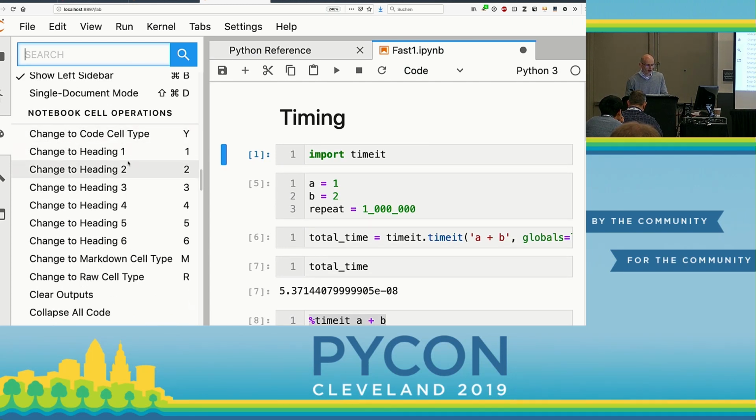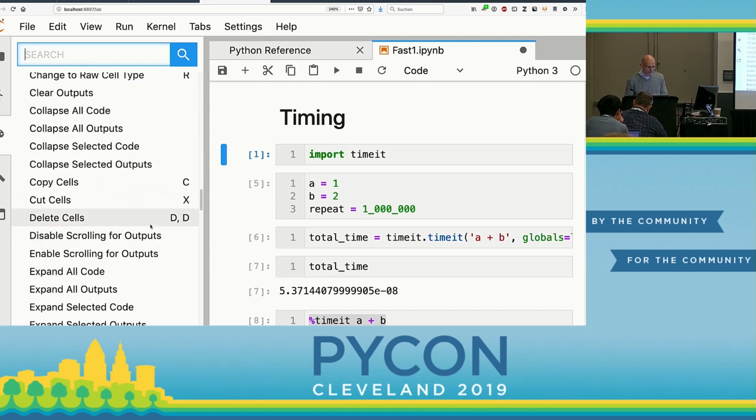Yeah, so if you say Escape 1, I make a Markdown cell with header 1. If you say Escape 6, it puts 6 of these hashtags in there. So this makes it easier. And also here's my insert. We can also delete a cell. Since deletion destroys the cell, you have to repeat it, DD.